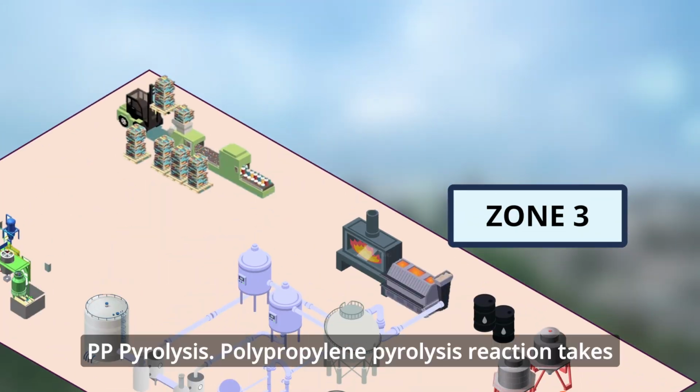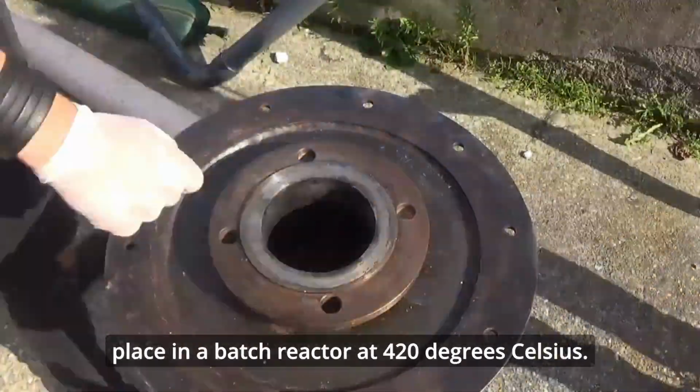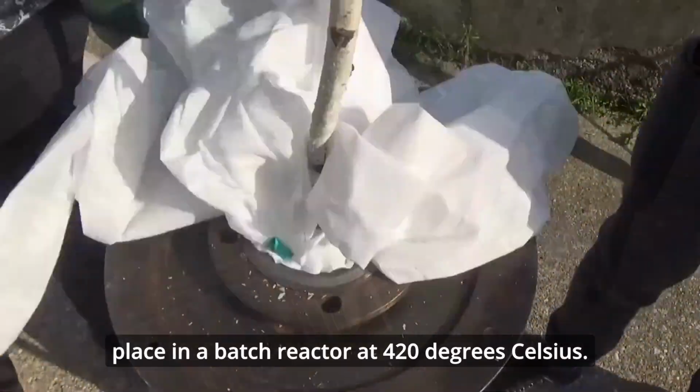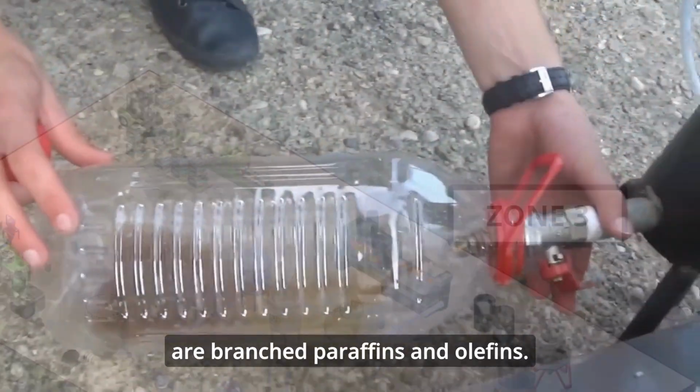Zone 3, PP pyrolysis. Polypropylene pyrolysis reaction takes place in a batch reactor at 420 degrees Celsius. The dominant pyrolysis products are branched paraffins and olefins.